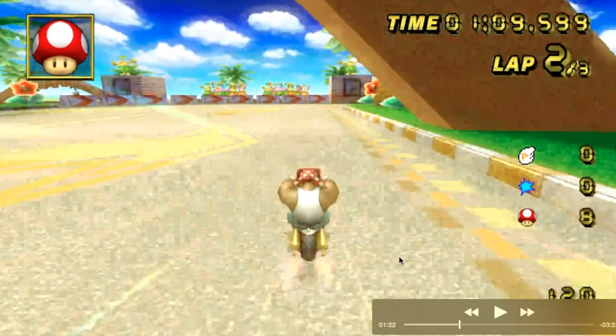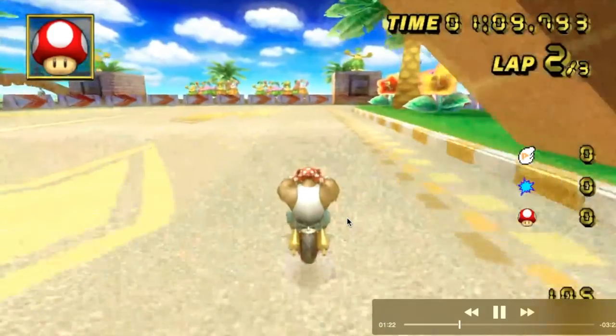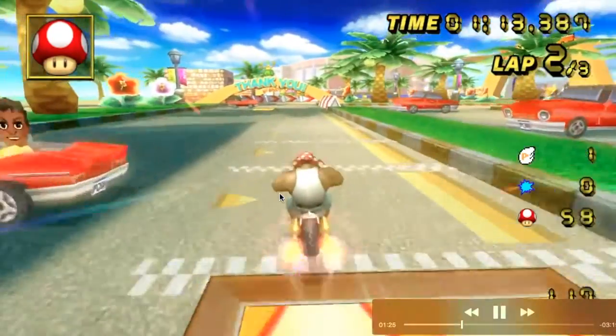Remember lap 1, he was like right over here, really close to this little pattern. But lap 2, he cannot take the 3 boost panel strategy because the car's in the way. So he starts a little bit wider and does delayed drift, and see, car's in the way, and aligns himself very well for this boost panel.